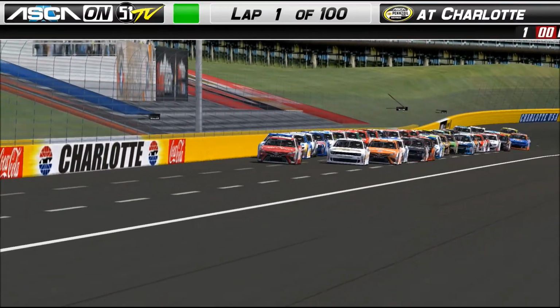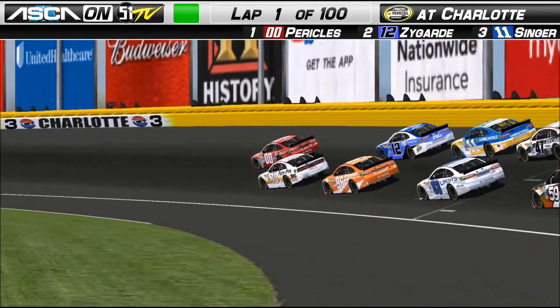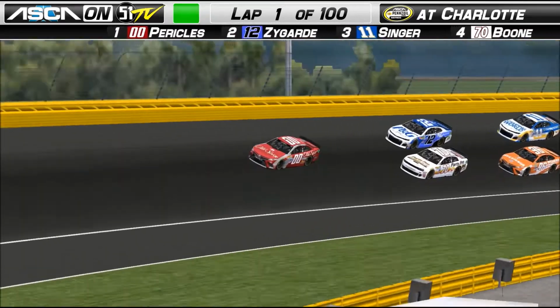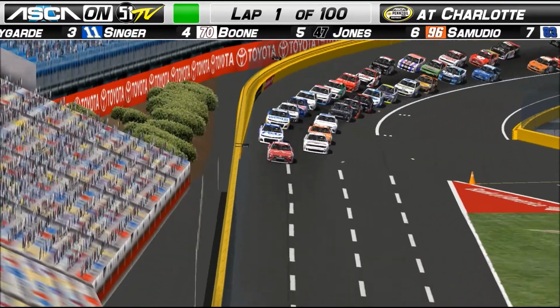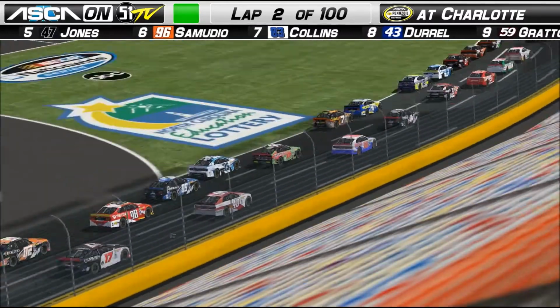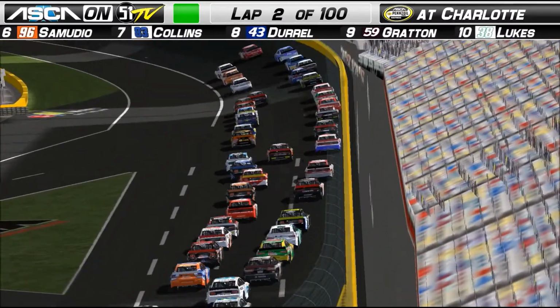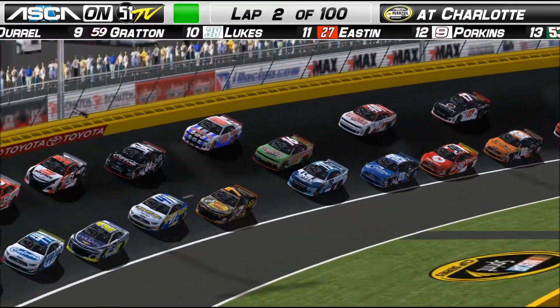A solid jump for Purcell as he takes the lead and will likely lead the first lap, but maybe not. Bryan Boone looking very strong, getting underneath Webster Zygaard. The inside line proving to be one of the better lines around this track. Look at behind them. There's last week's winner, Ryan Dunn, going 3 wide out of turn 4, wasting no time getting into the thick of it already.